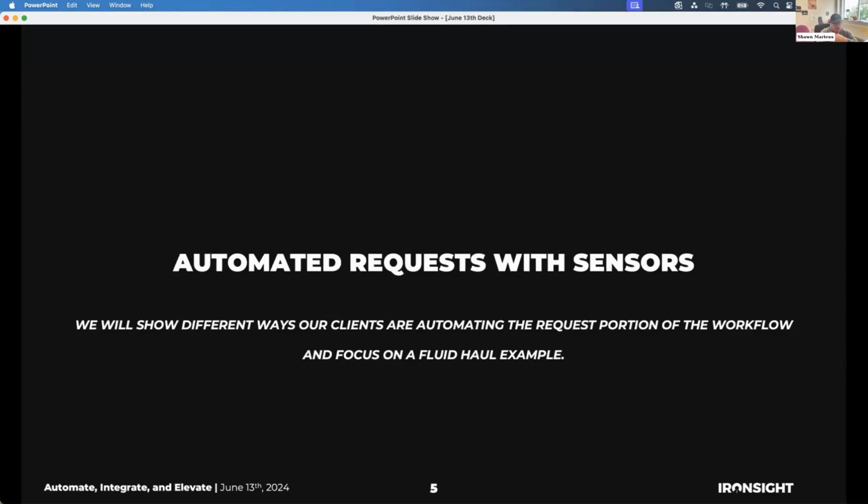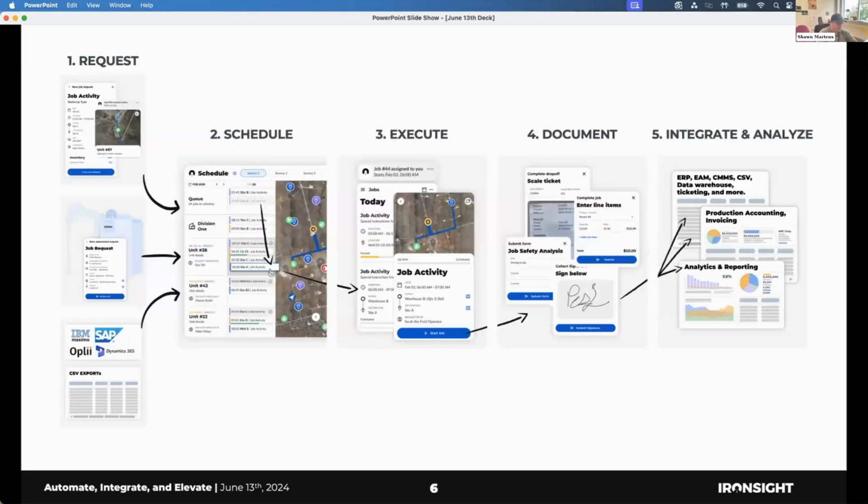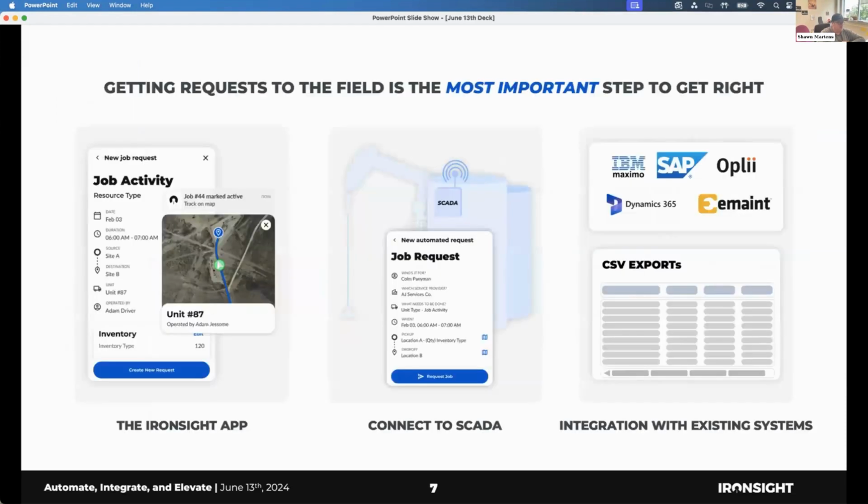But I want to challenge everybody to understand how it could work in a different way. And I'll set the table a little bit here. By now, this might be annoying. We talk about the 5 steps, but the 3 different ways how we get these steps to get the workflow going. We're going to start with request.